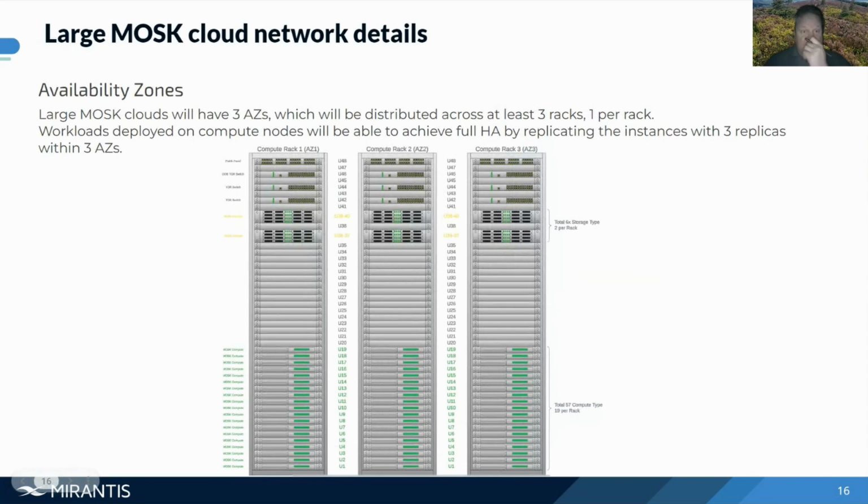Something interesting that we have is the availability zones, right? So this is for the compute racks. We have 3 availability zones, and this allows for full HA by replicating the instances with 3 replicas within the 3 availability zones.